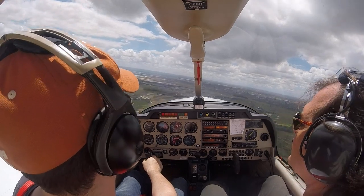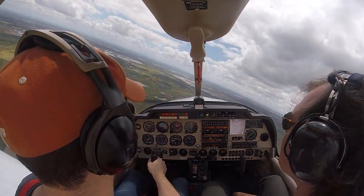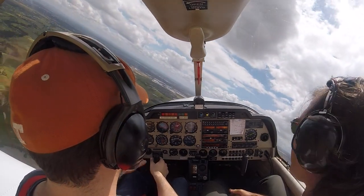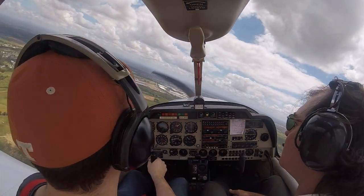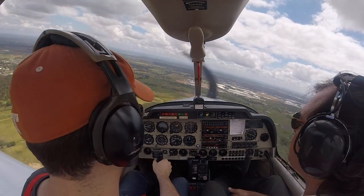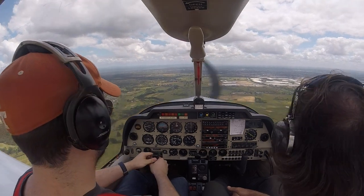30 degrees of bank. Power to idle? Yep, power to idle. Hold your height. Raise your nose, don't lower it. Yep. Raise your nose higher. Higher. Okay, flaps? Yep. 85, you can lower your cross below the horizon. Set the power to 1500 RPM, and trim it to hold 85 knots.